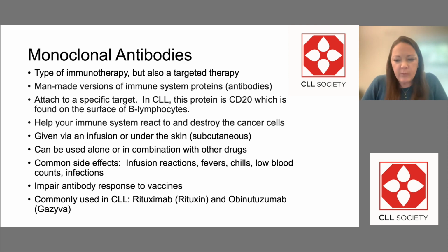Monoclonal antibodies. So monoclonal antibodies have been a hallmark of treatment for a very, very long time. They're used in other medical issues. So they're used in neurologic disorders. They can be used in rheumatologic disorders. They're generally speaking well tolerated.